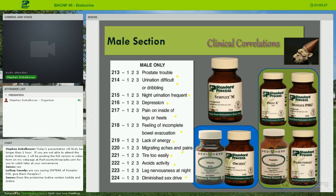And of course diminished sex drive. So again, in the male patient, we're looking at, is this a low testosterone or is this a hypertrophied prostate? So very simply, Simplex M to address the general approach for any male patient. And we talked a little bit about Tribulus and Orchex, Orchex being the cytosol extract of testicle. So both of those would be excellent at helping to stimulate or fortify testosterone production. Not quite Lance Armstrong levels, but certainly something that should bring some changes in these symptoms.